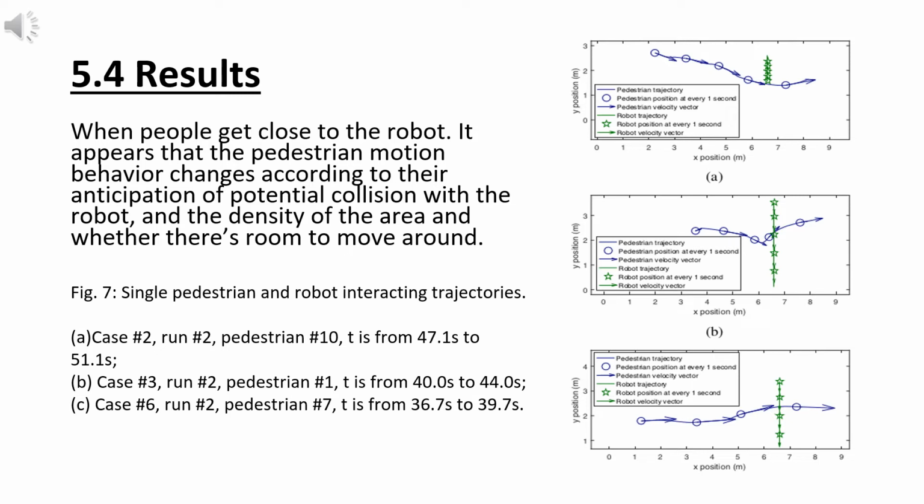The figure to the right, which is part A and part B, shows the trajectory of the pedestrians interacting with the robot, respectively. The circles and stars represent the position of the pedestrian and the robot at every 1 second. The arrow represents the velocity, with the length proportional to the velocity magnitude.